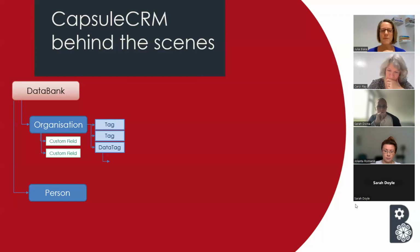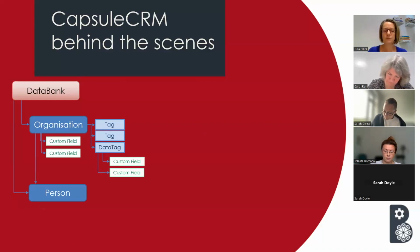Okay, so does that make sense? Hopefully that makes sense. It will make more sense when we actually look at Capsule itself. But fundamentally, a data tag has its own group of custom fields available to it to be completed when it's added. Okay, so we can have all of those things on the organization, but we can also have all of those things on the person.